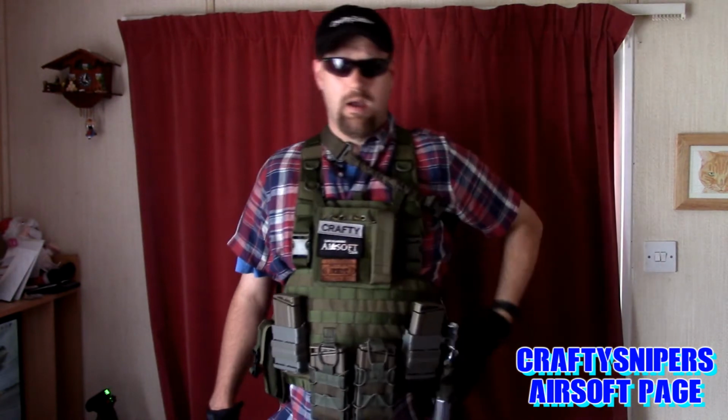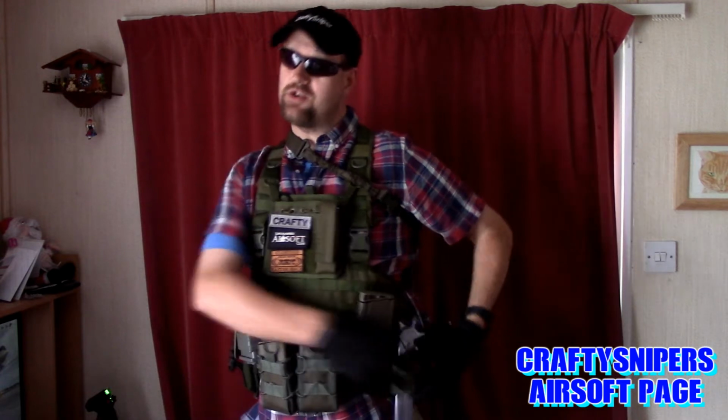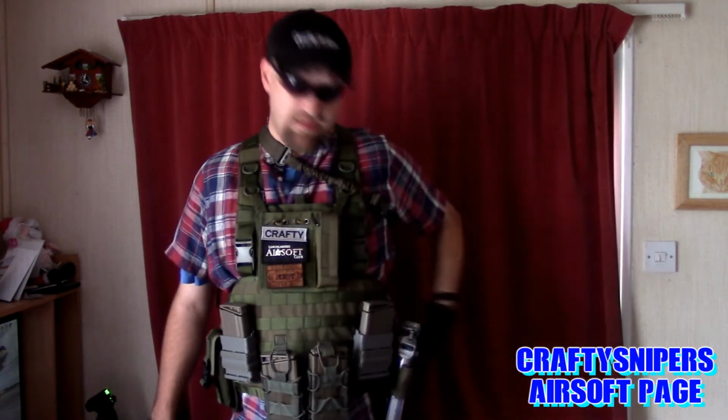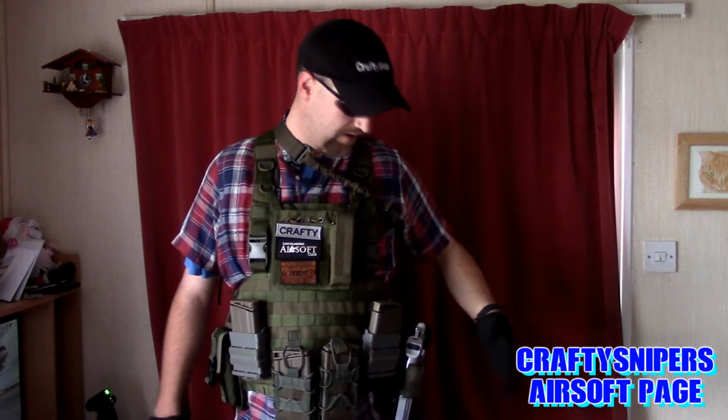The original owner of this used to put, or we did trial this, an M320 grenade launcher, another Tokyo Marui product, into here. I guess we had to adjust it, we had to stretch it a little bit, but it fit a grenade launcher. A pistol holster fit a grenade launcher. You try doing that with any other pistol holster. They're absolutely awesome. They are a bit expensive, they're over about £35, £38, but I think they're absolutely golden.